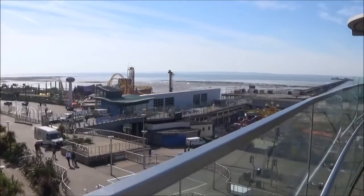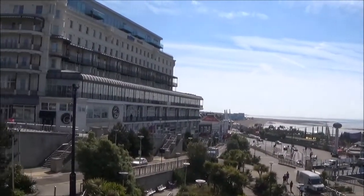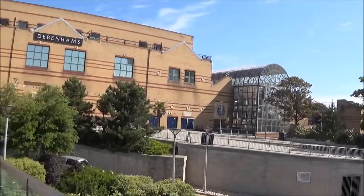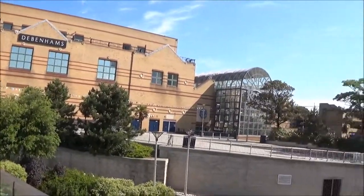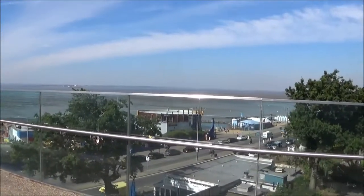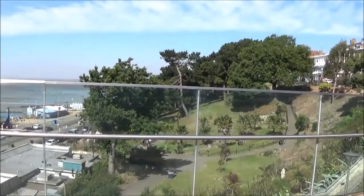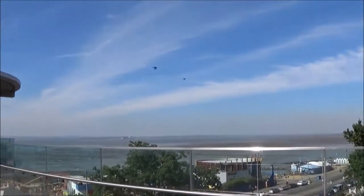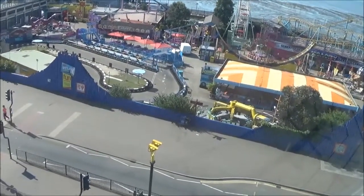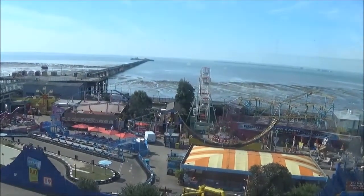And if you so desire, there's all the fun of the fair and the beach and another hotel and shops, of course. And if we spin all the way round that way, there's more fairground attractions. Now, trying to defeat the wind, I'm shooting through glass, which probably means it's not going to be a very good picture. But that is the pier.